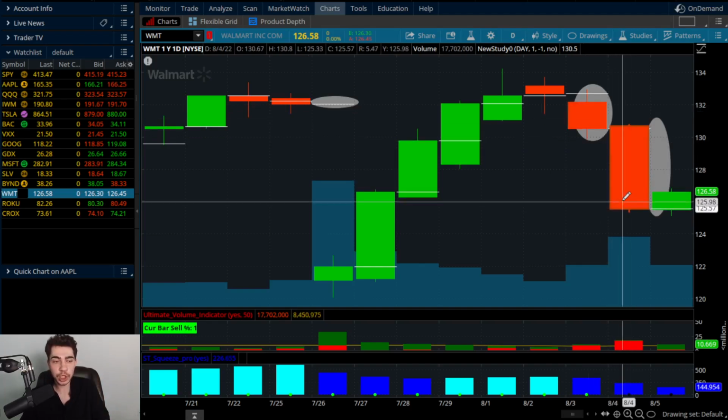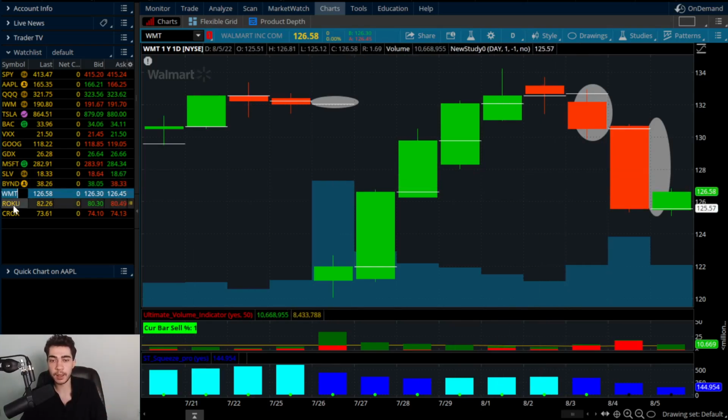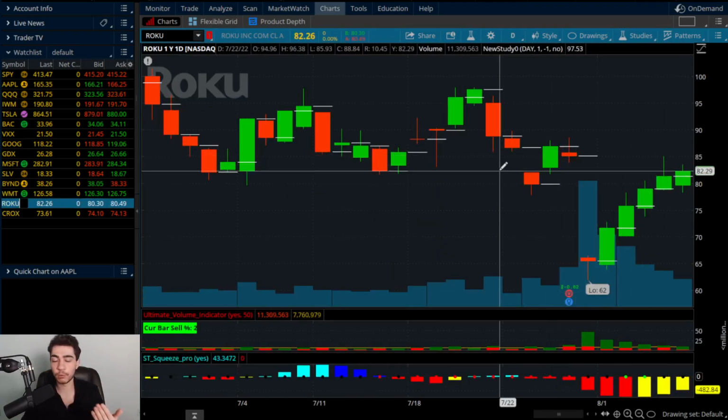Well, I just showed you the blueprint and the pattern for our next upcoming trade where we're absolutely about to bank on, which is going to be Roku. It's the same exact setup as Walmart.